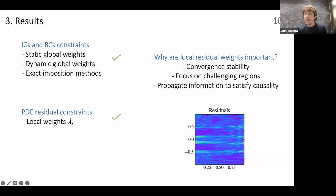Then they can also help us focus on the challenging regions of the domain, which consistently score a high residual value compared to other regions that are not so challenging. And finally, it's important for propagation of information in order to satisfy the causality imposed by the initial or boundary conditions. The information flow from the boundaries and initial conditions inside the domain is very important and it needs to be propagated in an efficient manner.